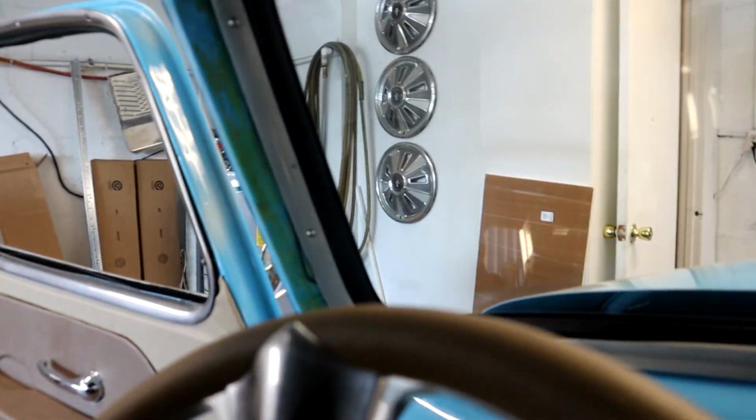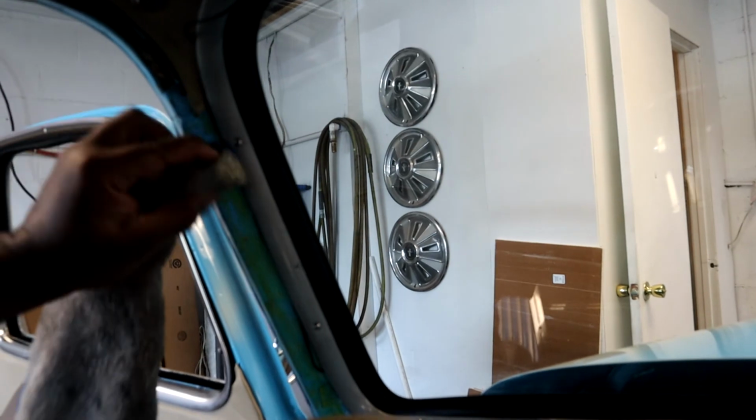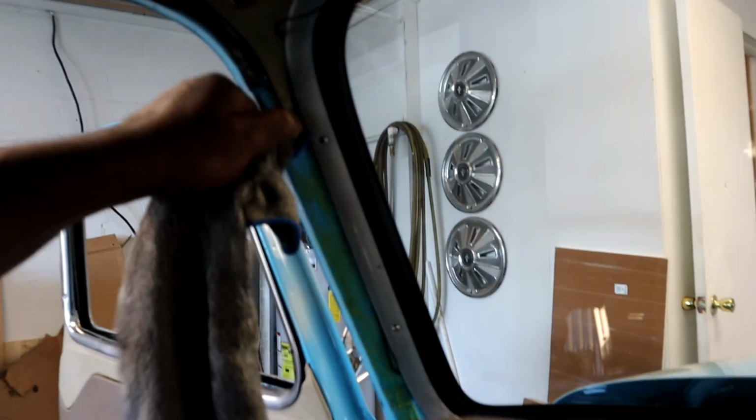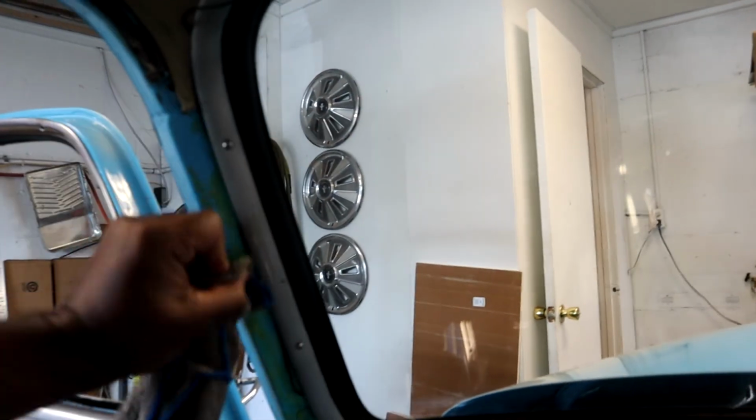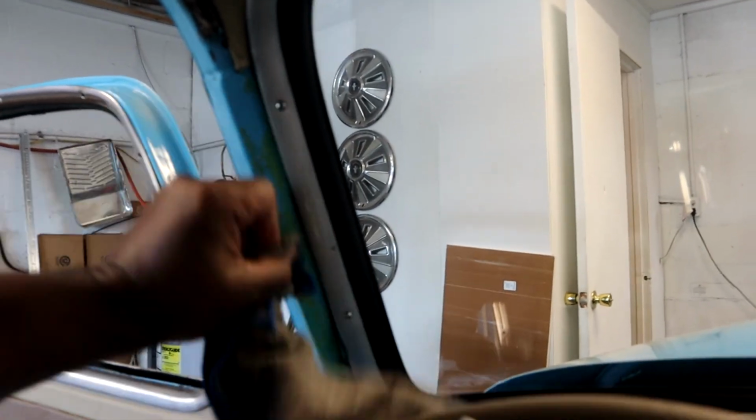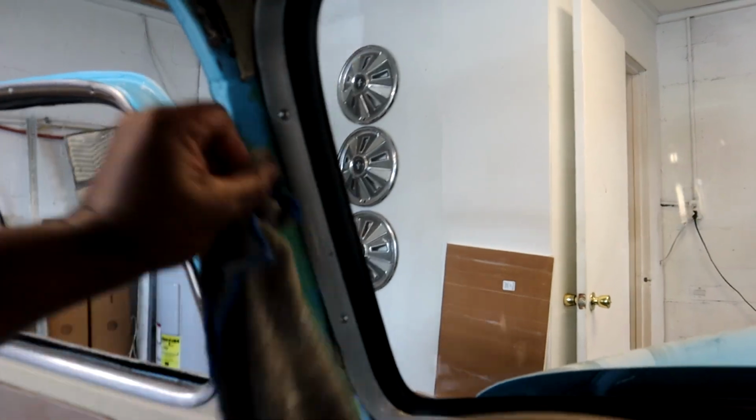Alright guys, so that's what we're doing. We're trying to get all this glue from underneath here so I can put my wheel in. We'll cut you guys back on when we get a little bit more done.